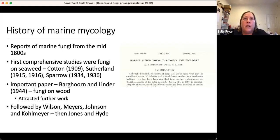Okay, so the history of marine mycology. There have been reports of marine fungi from around the mid-1800s, but only very scant records and mentions in the literature. The first comprehensive studies were fungi on seaweed in the early 1900s, but it wasn't until there was a really important paper by Barghorn and Linder, who looked at fungi on wood in marine systems, and they produced quite a big manuscript showing most of the common marine fungi, and this attracted more work from other scientists who were interested in them.